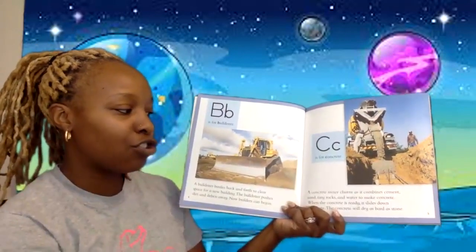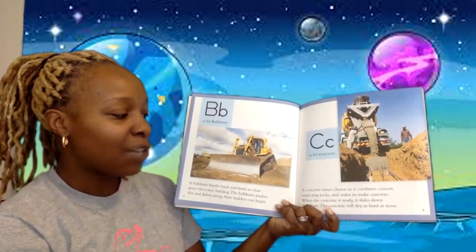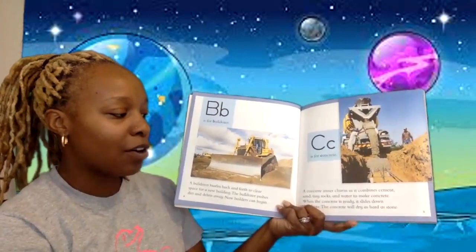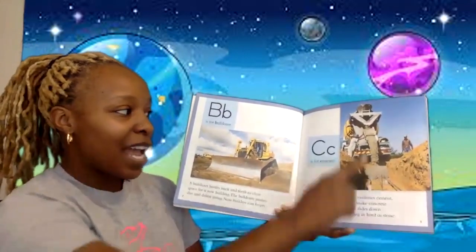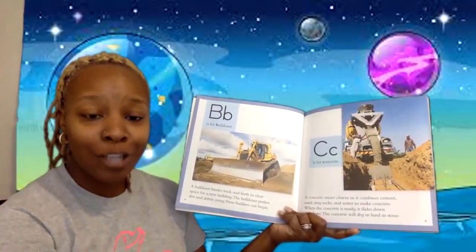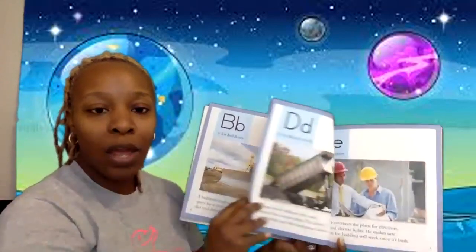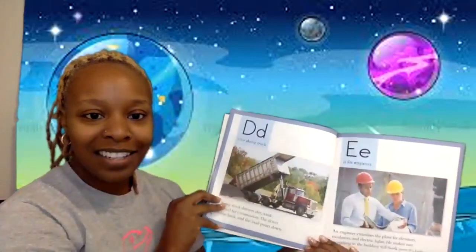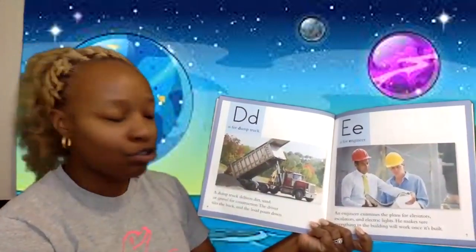C is for concrete. A concrete mixture churns as it combines cement, sand, and tiny rocks, and water to make concrete. When the concrete is ready, it slides down the chute, and the concrete will dry as hard as stone. Do you guys remember going on our walk and looking down at the concrete sidewalks? Yeah.